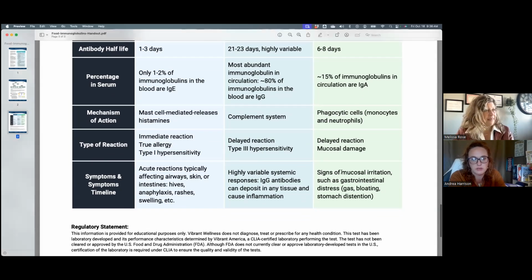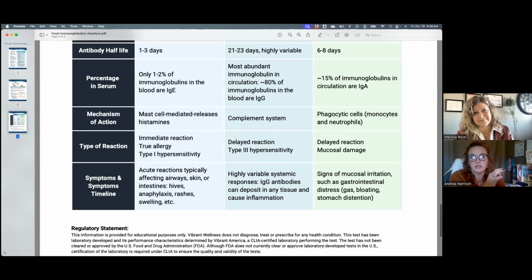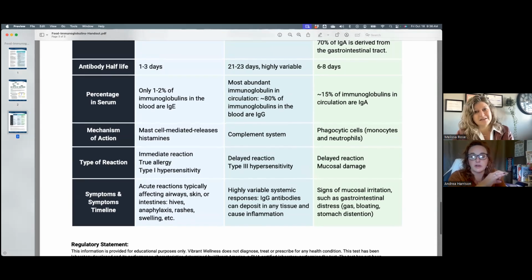Just real quick though, the reason I want to clarify this is that we are talking about different mucosal irritation, and I want to be very clear about where all of the mucus linings are in the body and how this can show up. When you think about a mucosal lining, you may think about your nose, because that's where you think mucus comes from. You may think about your esophagus, because if you cough and you have a cold, you'll get mucus that comes out there as well. But it goes beyond just the face.